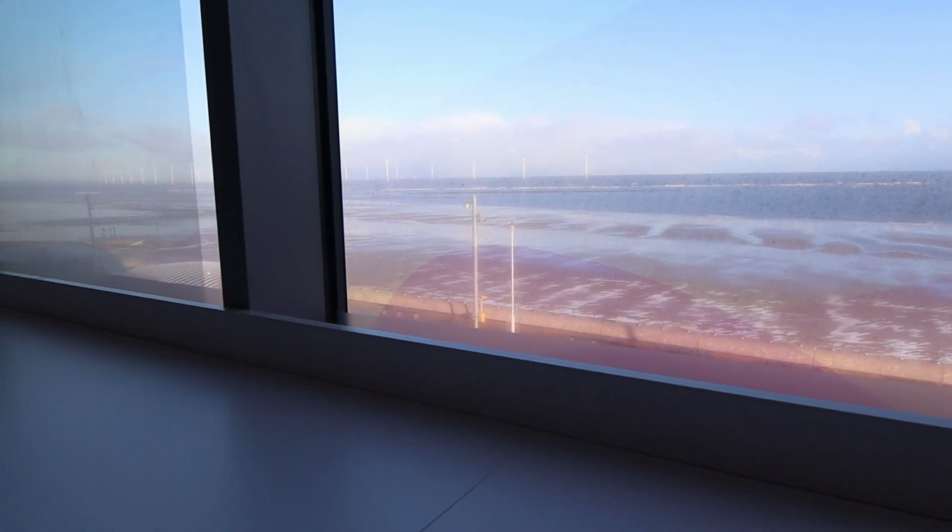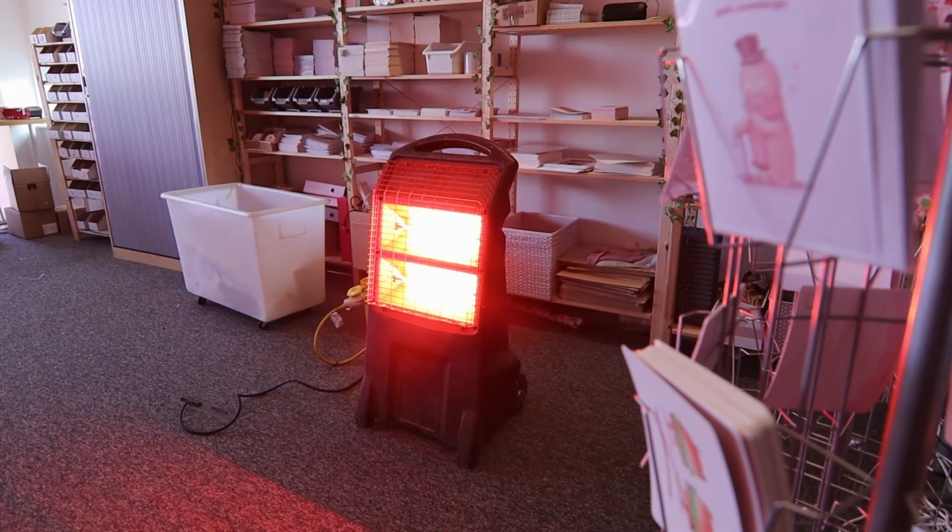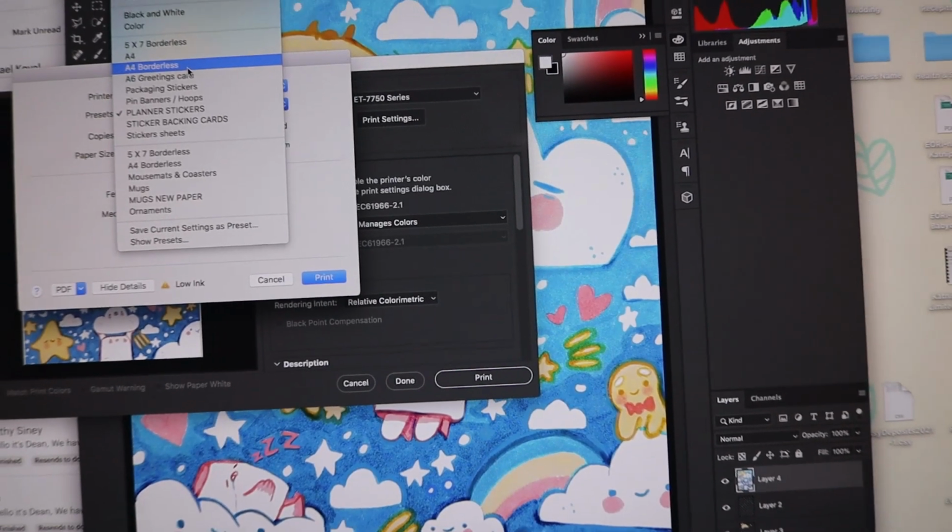Guys, you will not believe the week that I've had at Katnipp. Honestly, the heater stopped working, the aircon stopped working, and look, it is literally gone from a beautiful day to a full-on blizzard within about half an hour. So see, here you can see the heater, and that's the only heat source for the entire room.